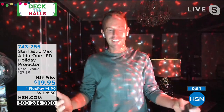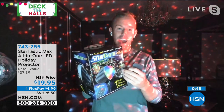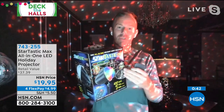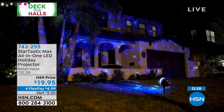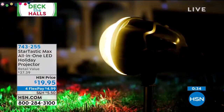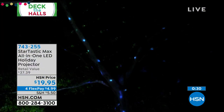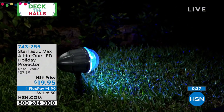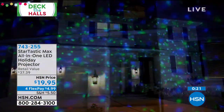Yeah. It's a motion projector. This is the name brand, though. This is the StarTastic. This is not like a no-name brand. The StarTastic Max, to be exact. Yeah. 122 lighting effects. You're gonna find something you love, Michelle. Look at the size of that house in the video. I mean, that is like a mansion size. And it is covered and good to go. $19.95, you cannot beat that. If anything, just do a flex pay for $4.99 and get it home and try it out. Because again, you have all the way through the end of January to do so. But this value we have is truly unbeatable.